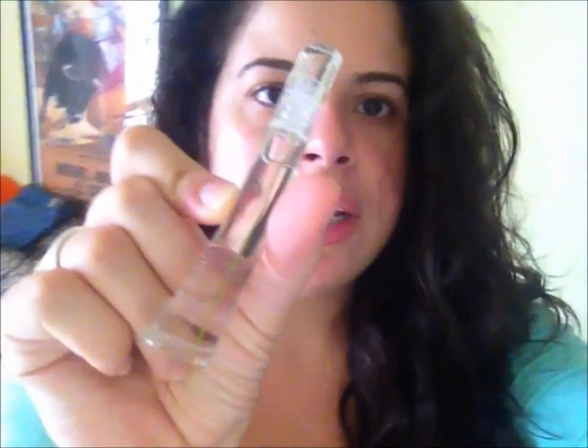So I just wanted to show you guys the fragrance I'm wearing. I found it in my gratis. It's by Kenzo and it's called Flower by Kenzo and it's the Eau de Parfum. It's just a little deluxe sample of it. I don't know how I feel about it. Let's see, oh, I don't think I like it.